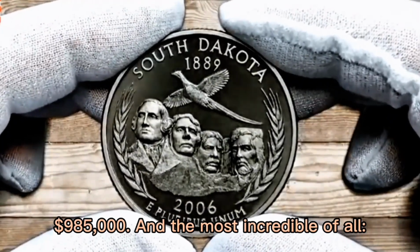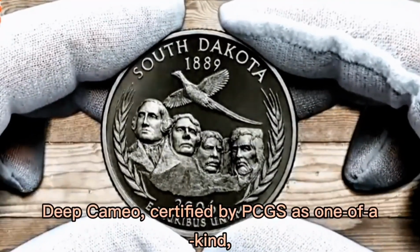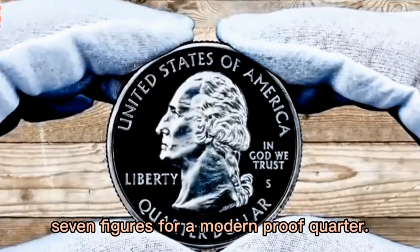$985,000. And the most incredible of all, a unique multi-strike silver proof in PR70 deep cameo, certified by PCGS as one of a kind, hammered for $200,000. That's 7 figures for a modern proof quarter.